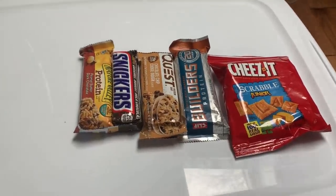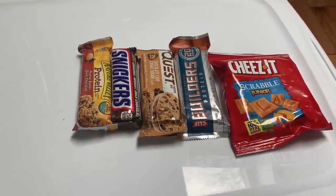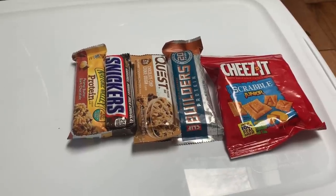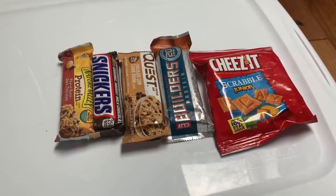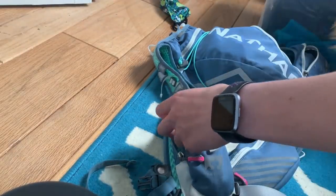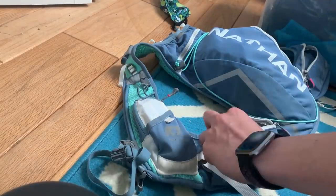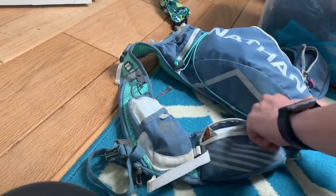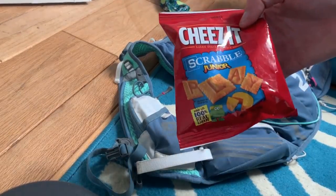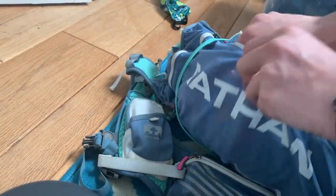So my day hikes have been shorter, so I feel like I don't need to take much food because I usually eat before my hikes and after my hikes and then just need a couple of things to munch on while I'm out there. So this is what I'm choosing for today. Anything larger like this, I will just put in this outside pocket.